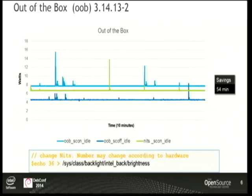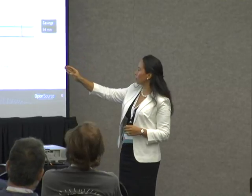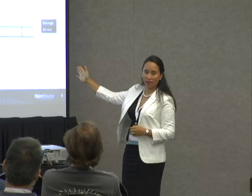So in the graphs that I'm going to show you, we're going to have watts on the x-axis, and then we are going to have times, and of course it's 10 minutes as mentioned before.